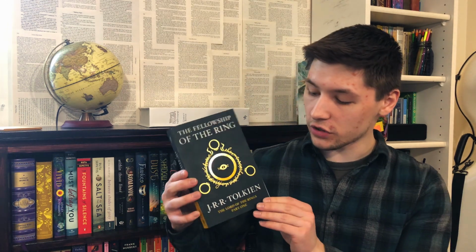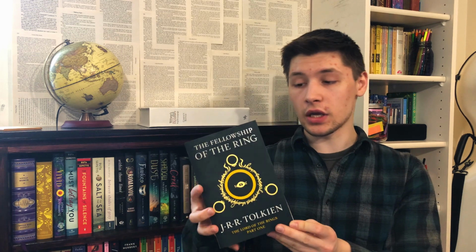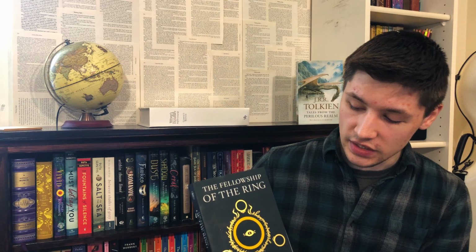Sounds reasonable to start with, so I will start with this edition of The Fellowship of the Ring. This is a very simple cover. I actually do really like the cover. It's very plain, very normal, very minimalist in many ways, but it is also a reflection of the original cover that was used while publishing these books, and I do like that as well.